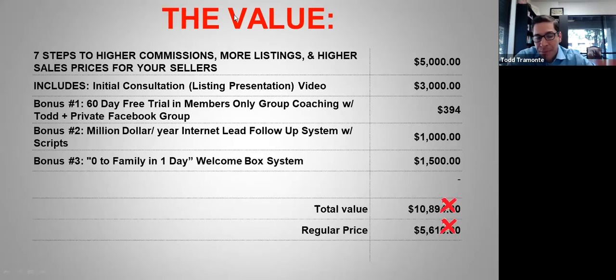The exact script that my team uses to follow up with our home search and internet leads. And then I'll also throw in our welcome box system. It's how to take people from a total stranger to being family, to being a close friend in the family in one day, in one single day. We'll show you exactly how we do that, where to get the stuff, how to make it unique and personal to you, and how to get unbelievable social media posts and testimonials and gratitude from people.